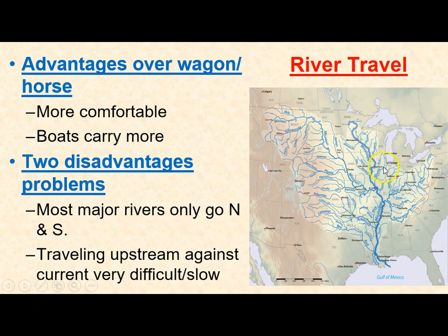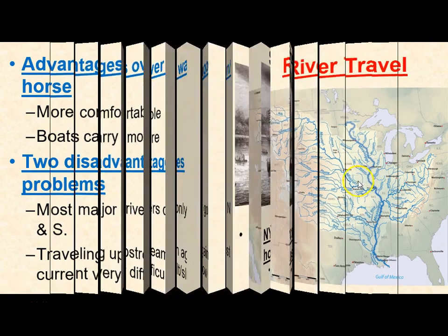And of course, traveling on canals and by river is a whole lot more comfortable and less bumpy than the roads of the day. Not fun and very slow.